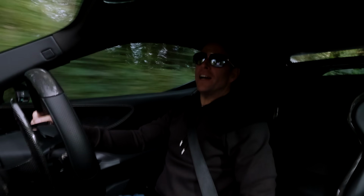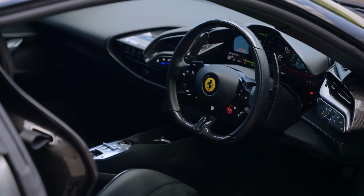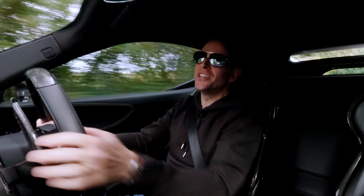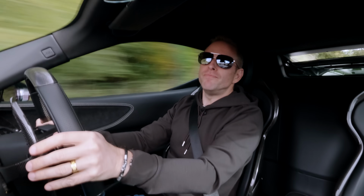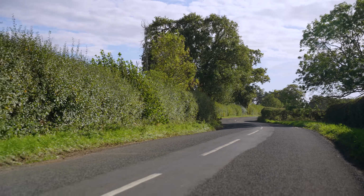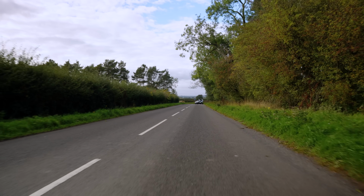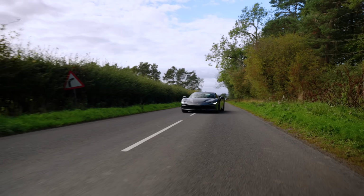So let's get this bit out of the way. Yes, it's complicated. There are more computers in here than you've got in your local Apple store. The depreciation has been savage. You can almost hear the value ticking down as you drive it. But what's behind the drop in value? Is it because the hybrids still divide opinion? Or has the arrival of the 296 changed the game? Tell us what you think in the comments below.